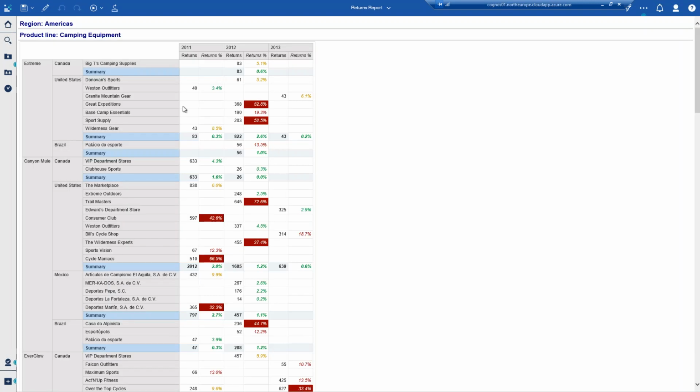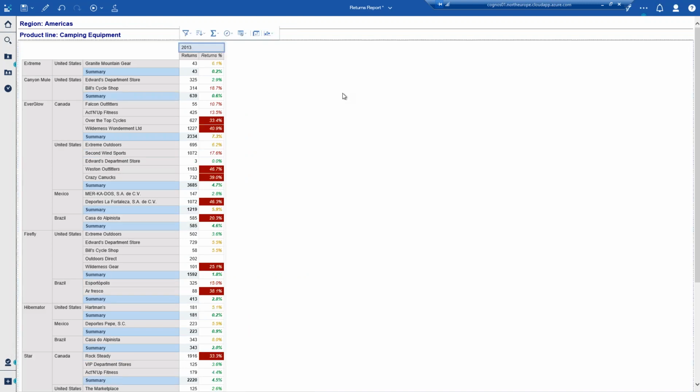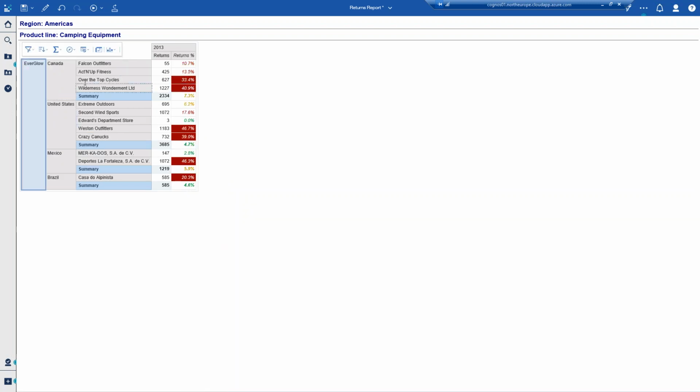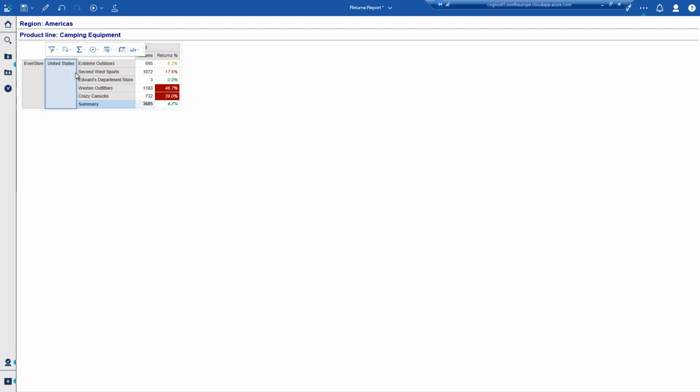So here we go. As you can see, this report's been filtered by Americas and camping equipment, and we're getting returns for each product type, country, and the stores within each of those countries. This is also interactive, so I'm not just stuck with this report. I can click here on 2013 and filter on that, because that's the only year I'm interested in. That filters here, and then I'm only looking at the Everglow area, so I can filter on this also. We see the returns here are pretty heavy in Canada and the United States, but just for argument's sake, I'll look at the United States only. And then I will expand here on Everglow to see what products are below that.